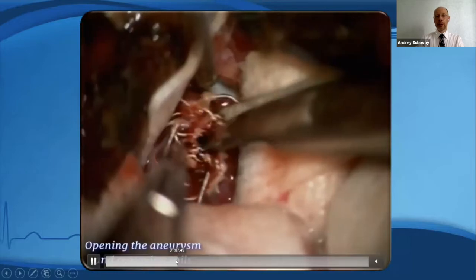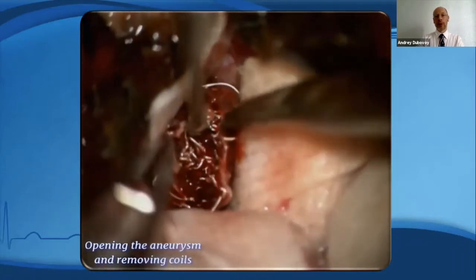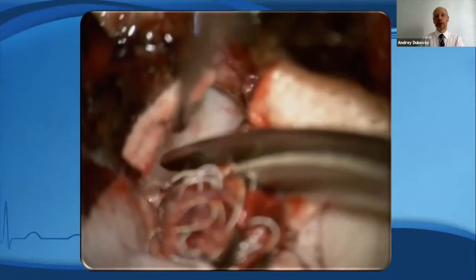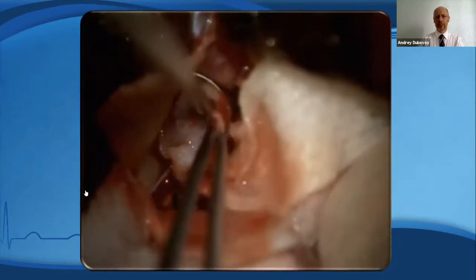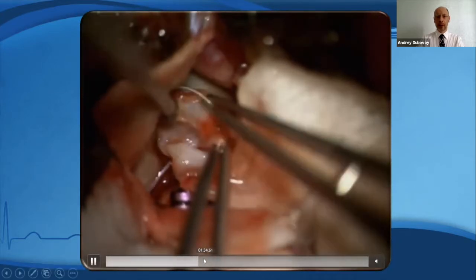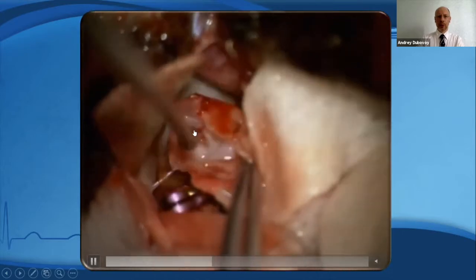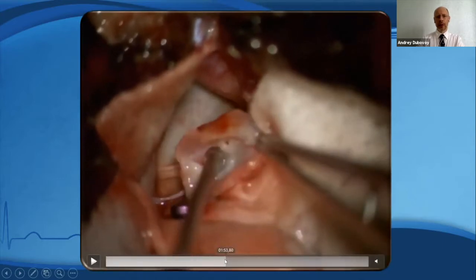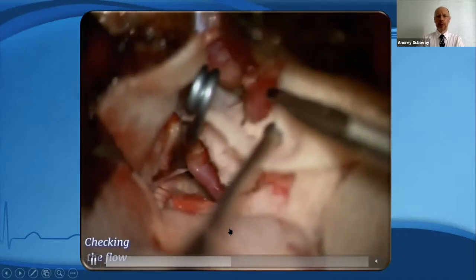I decided to open the aneurysm and remove coils. This time I use big scissors because the small scissors are not cutting the coils. Then you can see the ostium inflow, ostium outflow, ostium inside the neck of the aneurysm. I tried to place a clip, but the flow is not good at this time too.